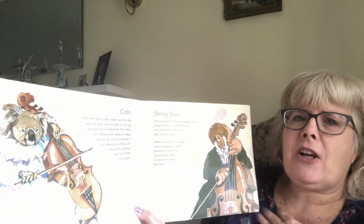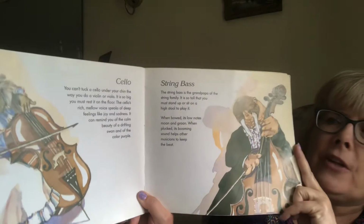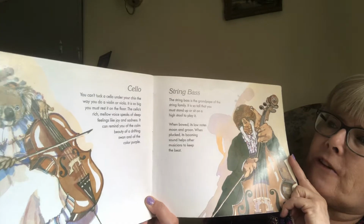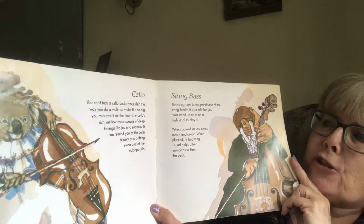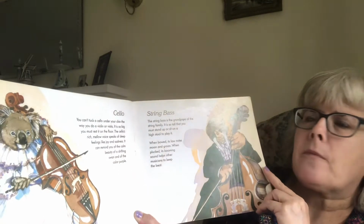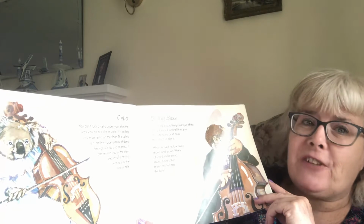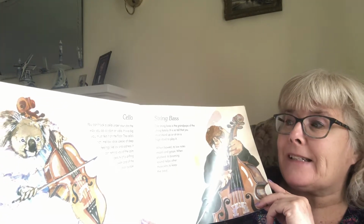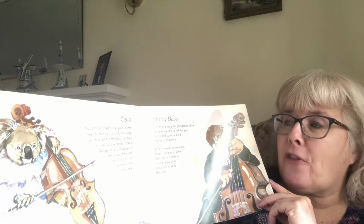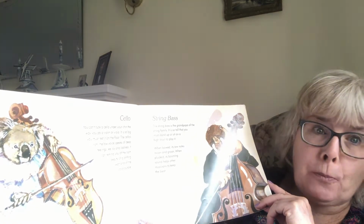You can't tuck a cello under your chin the way you do a viola or a violin. It is so big, you must rest it on the floor. The cello's rich, mellow voice speaks of deep feelings like joy and sadness. It can remind you of the calm beauty of a drifting swan and of the color purple.